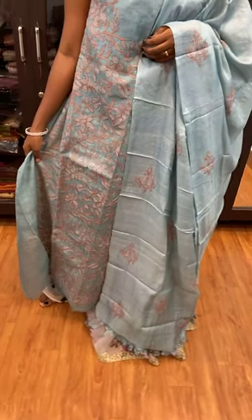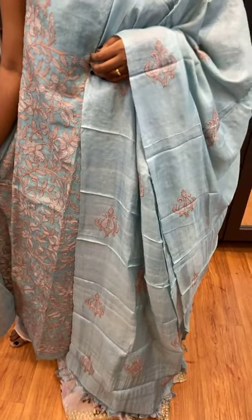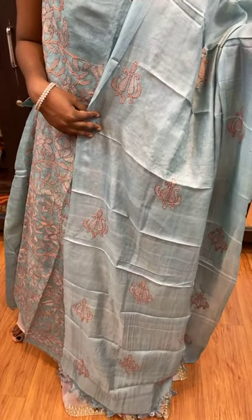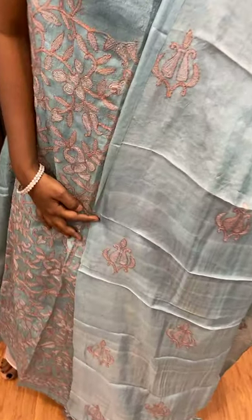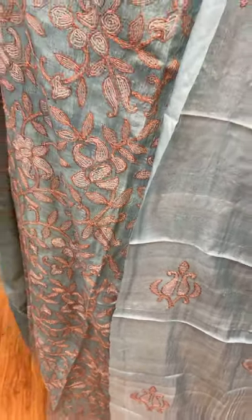Price is 5,800. This one is priced at 5,800. The price is only valid for today. If you want to block, take a screenshot and WhatsApp me. Hi Geeta Naidu ma'am, it's been a long time.